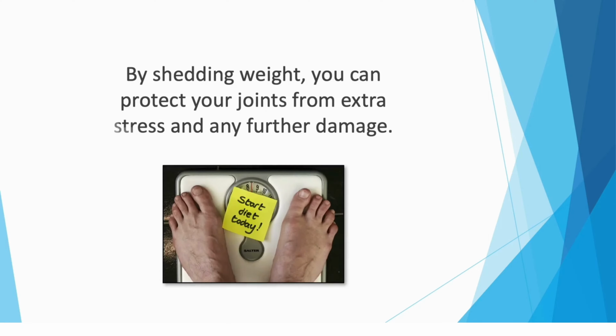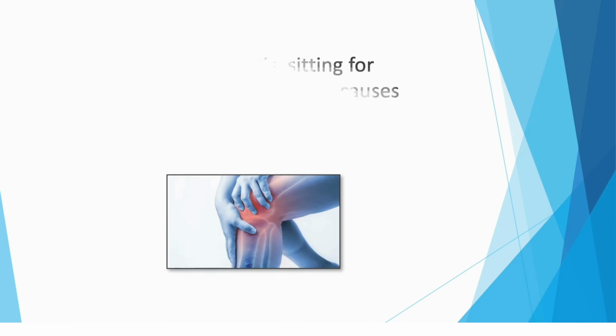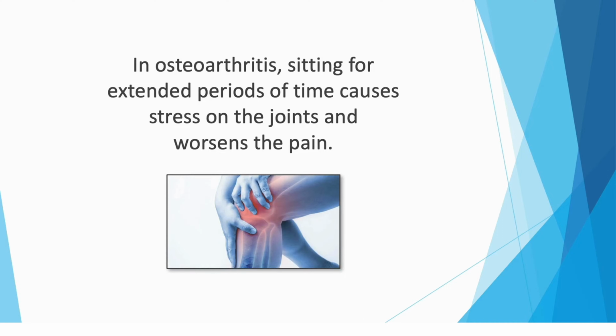By shedding weight, you can protect your joints from excess stress and any further damage. Experts suggest that you should lose about 10% of your body weight and then see if the symptoms improve. If they do, then it's your weight causing the problems in the first place. Obesity further reduces any physical activity, which becomes another cause for joint issues in the long run. If you already suffer from an extreme case of arthritis, high-endurance exercise can also cause damage to your joints. So it's important to get guidance from an expert about the kind of exercises you can and should do.